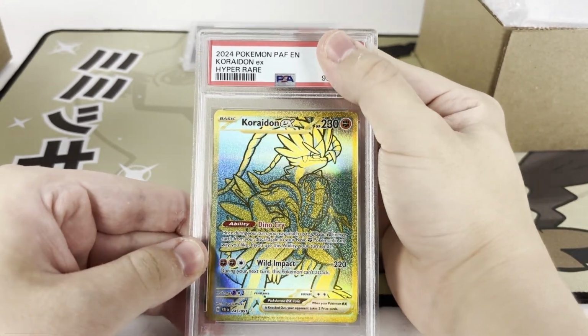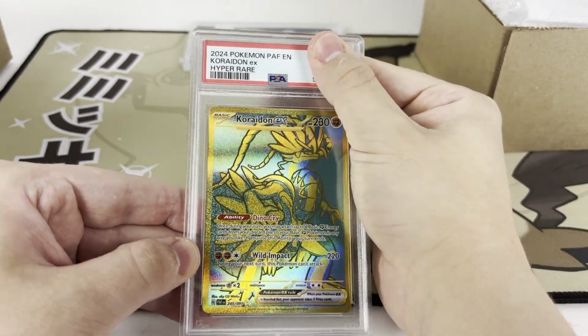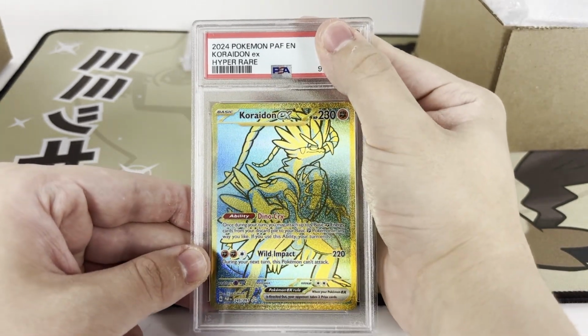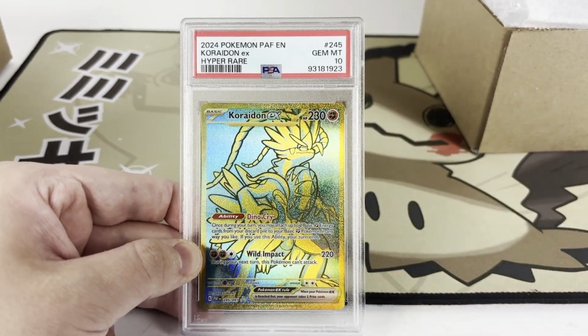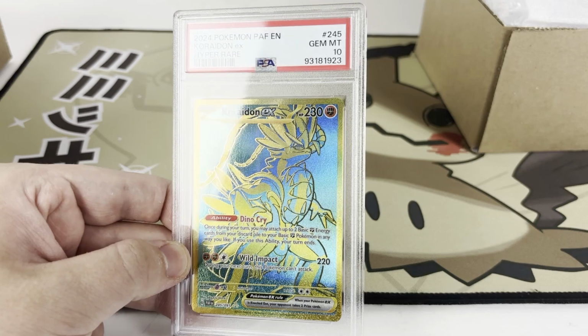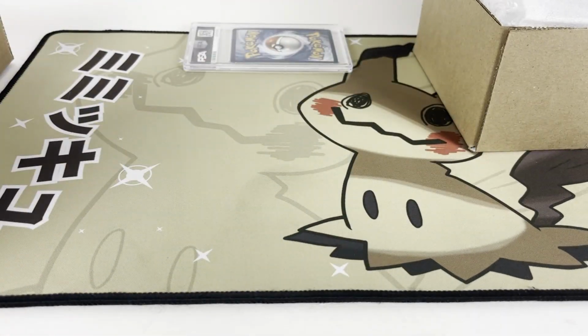Here is Koraidon EX, a hyper rare. I don't think I pulled this on video. In fact, if I'm not mistaken, I pulled this card while watching the Super Bowl. And this Koraidon hyper rare is a Gem Mint 10. Look at that. Another great 10 for the collection. Our Super Bowl Koraidon. Awesome, awesome, awesome. Ooh. I'll actually do that one next.